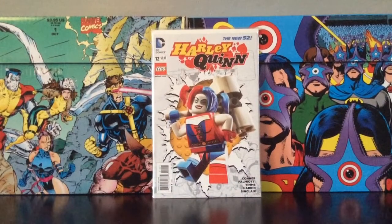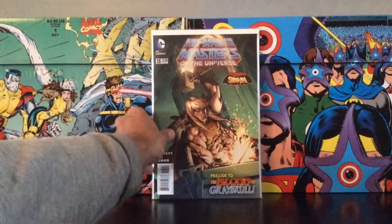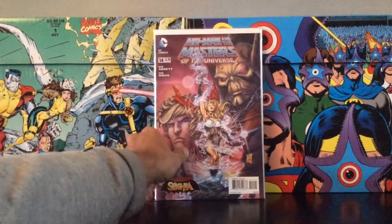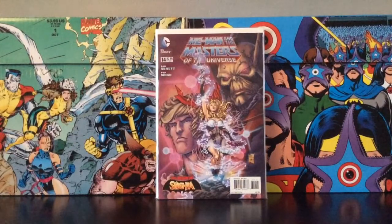Harley Quinn, number 12, Lego Harley, yes. He-Man and the Masters of the Universe, number 13, which features the first part of the origin of She-Ra. Looking forward to reading that, as well as this, obviously. Part 2 in issue number 14.